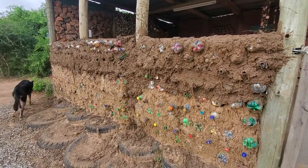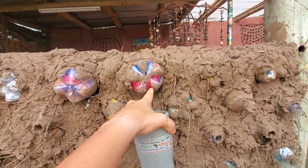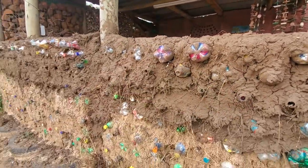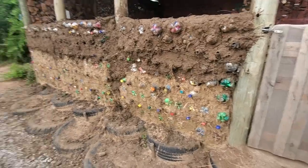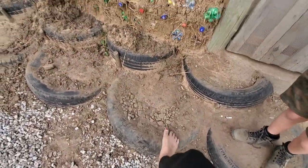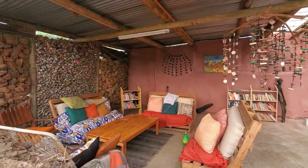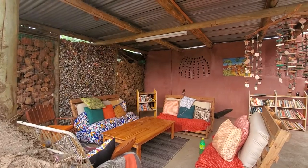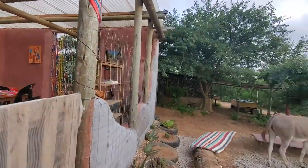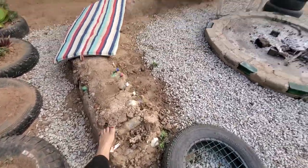These are called eco bricks. So what they do is they take the water bottles, and they pack them and pack them and pack them, and they take the mud and the dirt and put it over here to let it dry. And it creates an eco wall, which is very cool. And then these steps are made out of tires filled with dirt. So in here is the library reading area. It's very nice. Over there, there are curtains made out of bottle caps. Walk over there. More eco bricks for a seat around the fire.